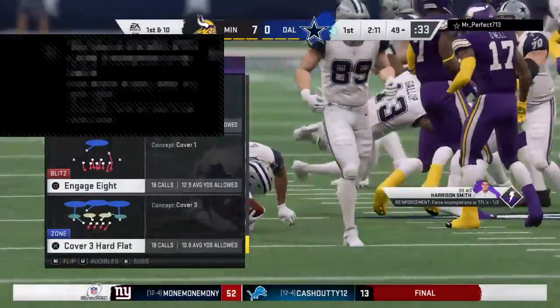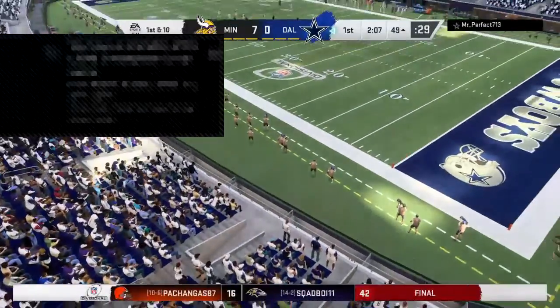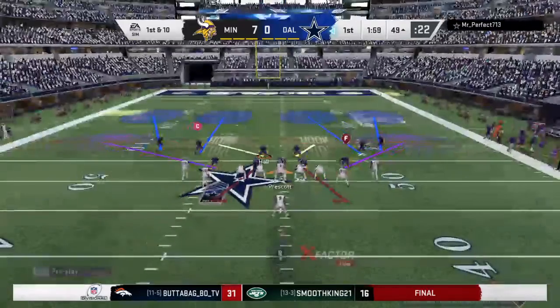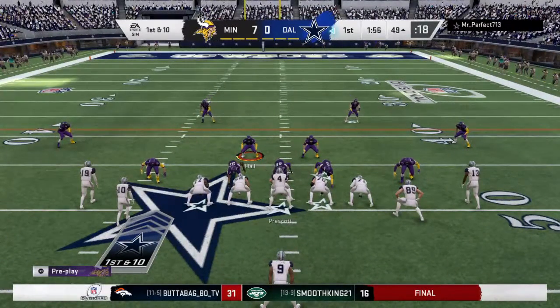I think they like this drive a little bit better there, partner. Running game helping out, picking up some of the slack. Because remember, the last drive they went 3 and out. From Viking territory now, they'll come up 1st and 10 at the 49-yard line.